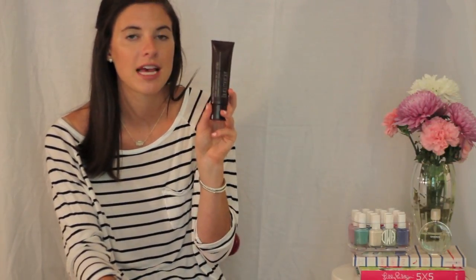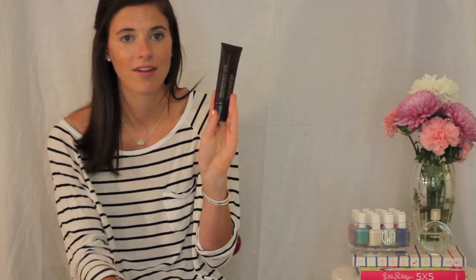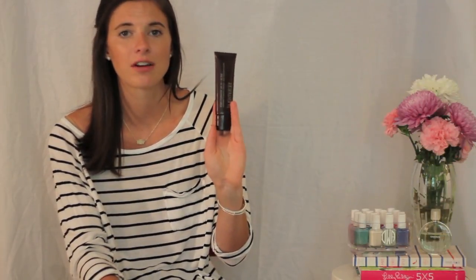I'm sure they have tons of colors, and I've used this in a different color before, and I always go back to it. So this is going to be just an all-time favorite because no matter the shade, it always feels so smooth on my skin and covers up what I want it to without making it look like I have a face of caked on makeup.